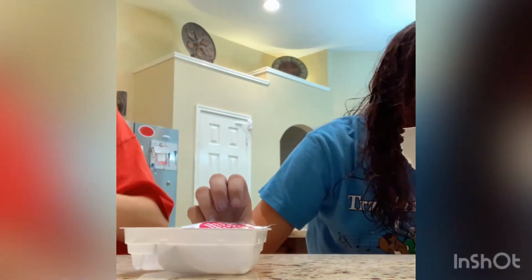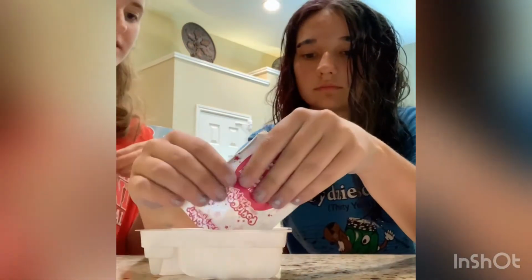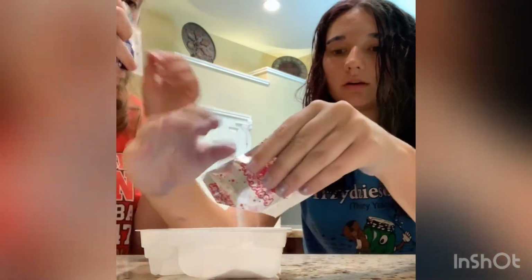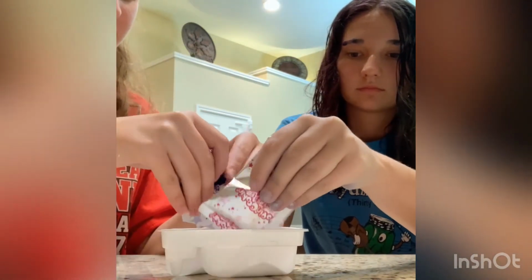And then add the powders of the pink and blue packets into the 2 sections of the tray. Does it say which one goes in which? It doesn't matter. Pink goes in this one. Okay, it doesn't smell bad. Let's put it in. It doesn't stink. Oopsies, I spilled.